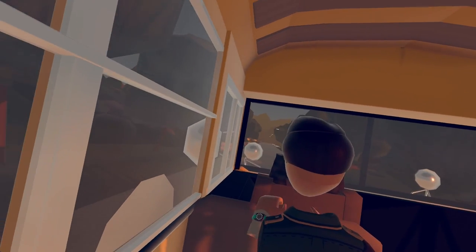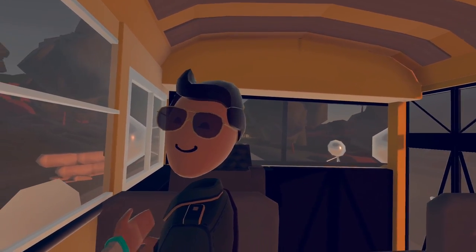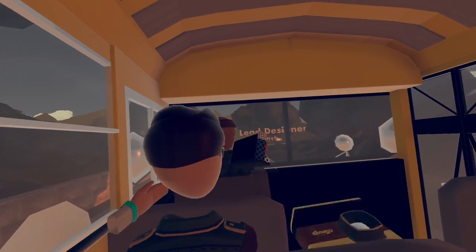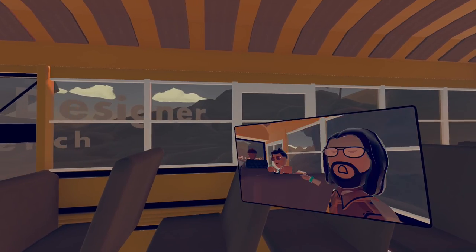Just another bus ride. Although, the driver seems to be having a bad day. Yeah, don't mess with him. You start throwing your camera at him. Just take him off. Hey, yo, can I get a selfie? Wait, Juju.